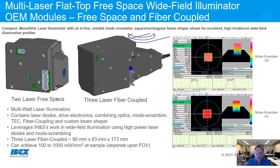These contain multi-watt laser diodes, drive electronics, combining optics, mode scramblers for speckle illumination, thermoelectric cooler, and the fiber coupling and custom beam shaper. An example of the size is given here for a 3 laser fiber coupled system, about 80 millimeters by 80 millimeters by about 170 millimeters. And these can achieve sample irradiances up to 1,000 milliwatts per square millimeter. So that will cover our work on illumination modules. I will now turn it over to my colleague Chad Byler to discuss our work in imaging systems.